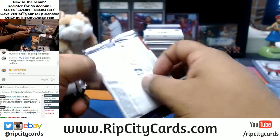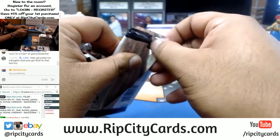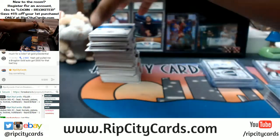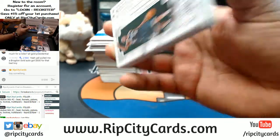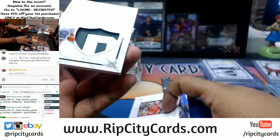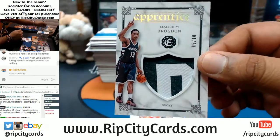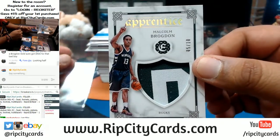Ooh, another fat boy in there. All right. Curious to see what's in the fat boy. It's the rookie of the year. Number 5 out of 10 Bucks patch for Malcolm Brogdon.